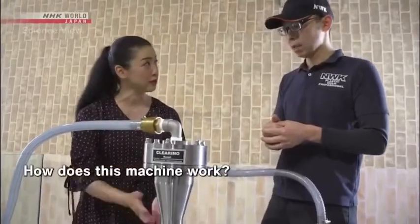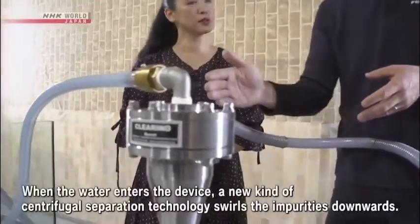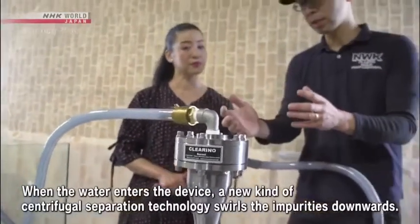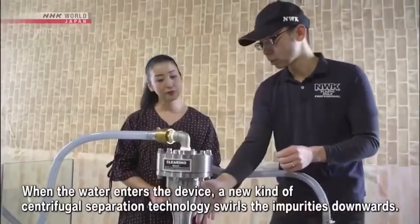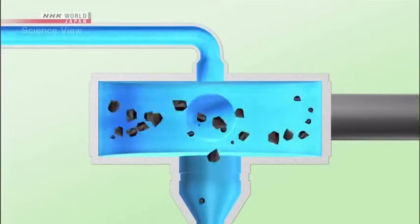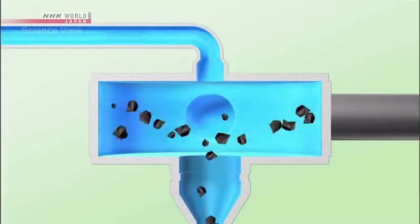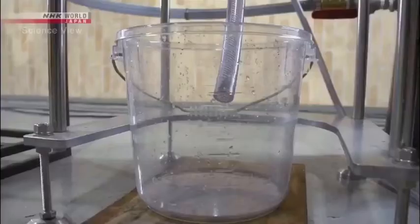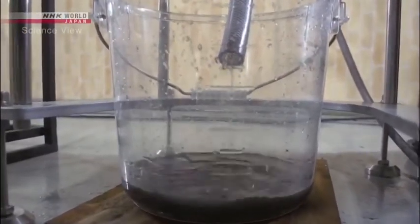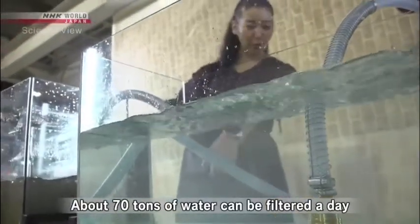What is the structure like? First, water comes in here, and the water goes out from here. Then, using a new centrifugal separator, the water is spun around, and the dirty material drops to the bottom. The Takumi designed it so that water entering the device is swirled around, which separates out large impurities like sand and debris. The impurities are then discharged beneath the device. In a single day, about 70 tons of water can be filtered.